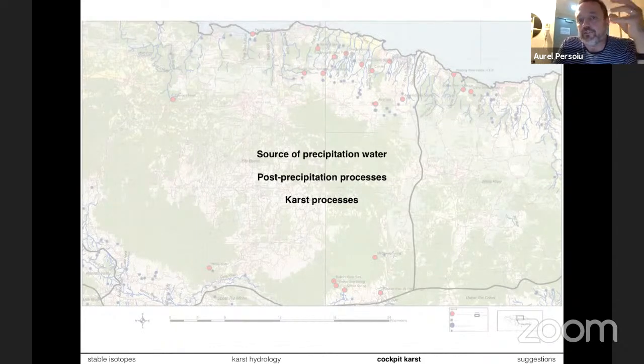And then if this is well understood, it's easier to understand what will happen in the future, because some models should in a few years predict better than they're doing now future changes in these atmospheric circulation patterns. So they can predict, I don't know, a 20% increase in the frequency of El Niños, or a 30% increase in the frequency of La Niñas. And if we know how much water is coming during El Niño events and how much during La Niña events, we can predict how much water we will have in the future.